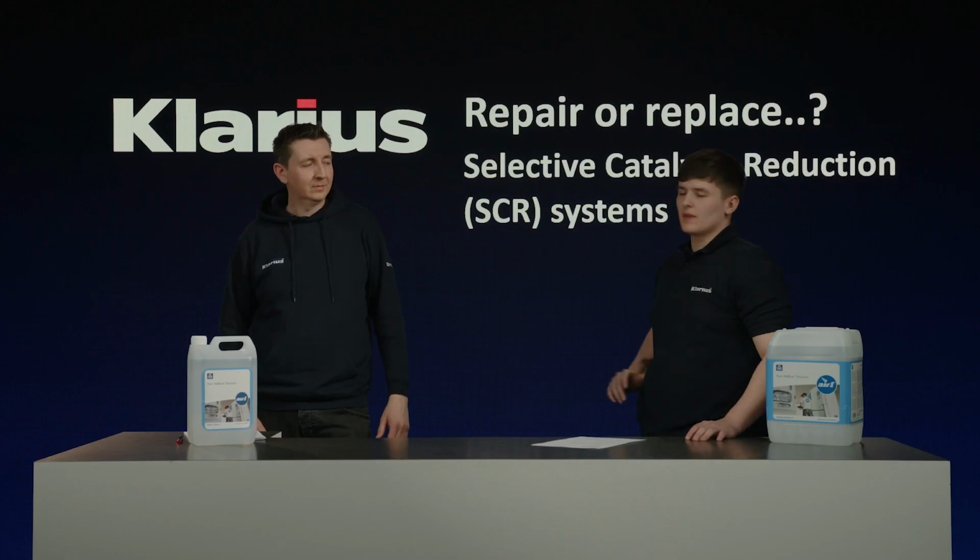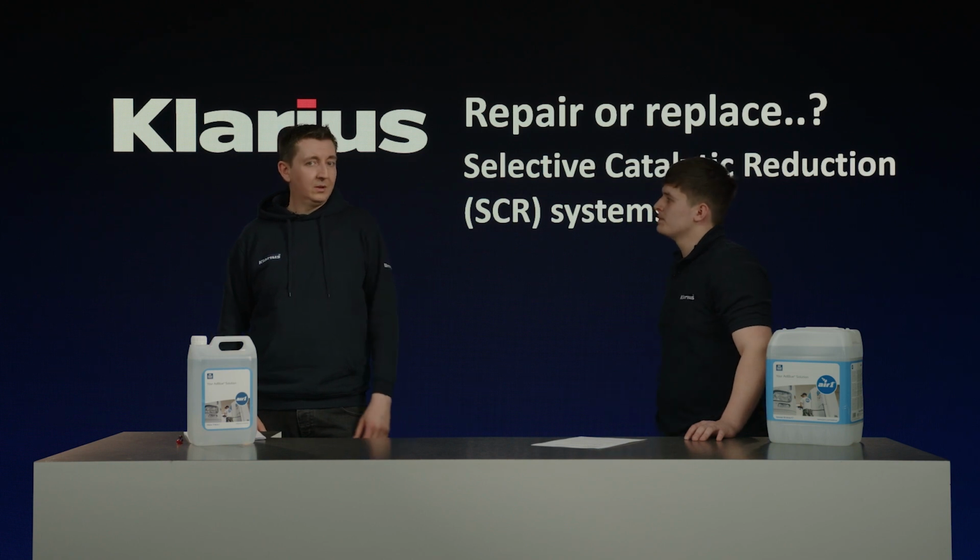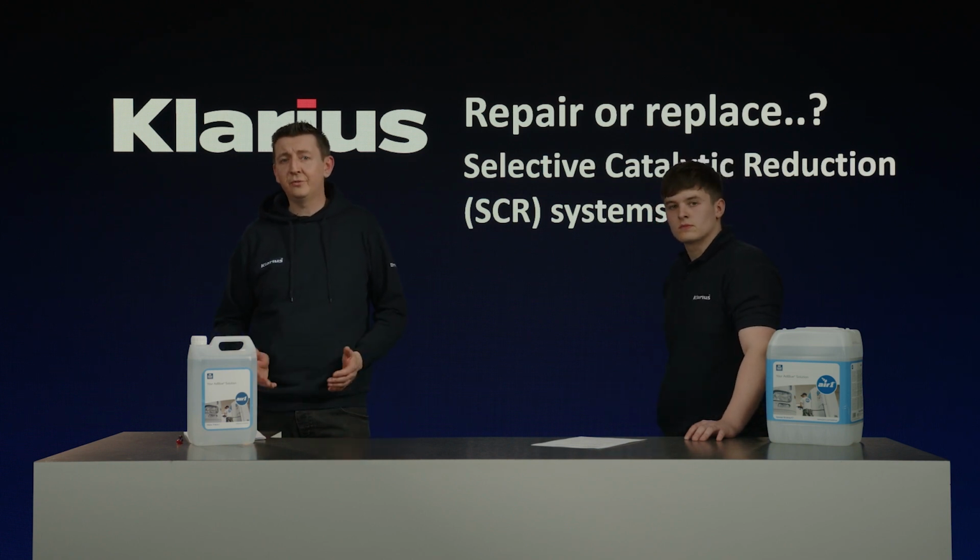So SCR systems, selective catalytic reduction, repair or replace. So Doug, how would you actually recognise an SCR system? Well, an SCR system's been introduced to meet the new Euro 6 regulations that were introduced from 2014 on diesel engine vehicles specifically, but the main giveaway is the use of AdBlue on the vehicle.